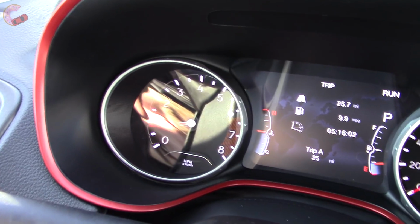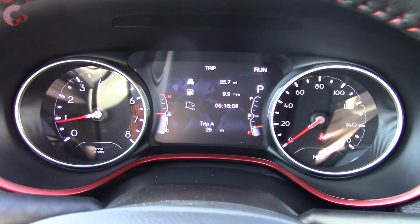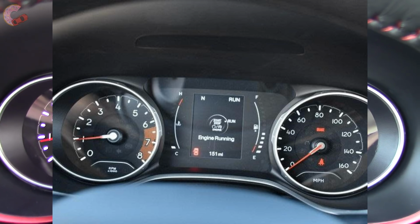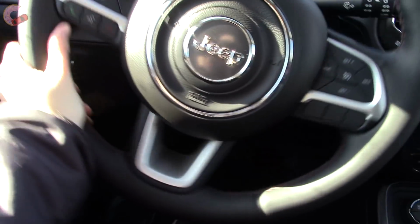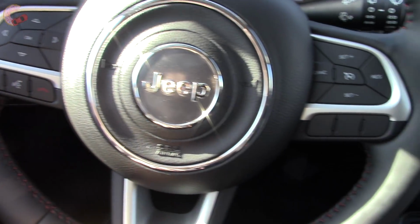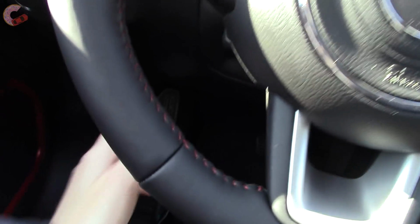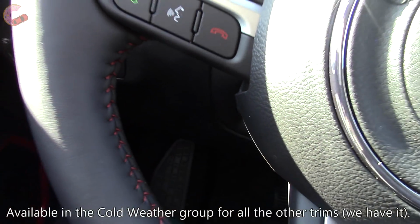All compasses come with these analog gauges, but in the middle we have the optional 7-inch display. This contains a lot of info and has fancier graphics than the standard setup. Every compass comes standard with electric rack and pinion power steering, and Jeep nicely includes this leather-wrapped wheel on all but the Sport. This side of the wheel is for display, phone, and voice, and the other for cruise control. Adaptive is not available. The wheel itself is tilt and telescoping, with heating standard on the Limited.